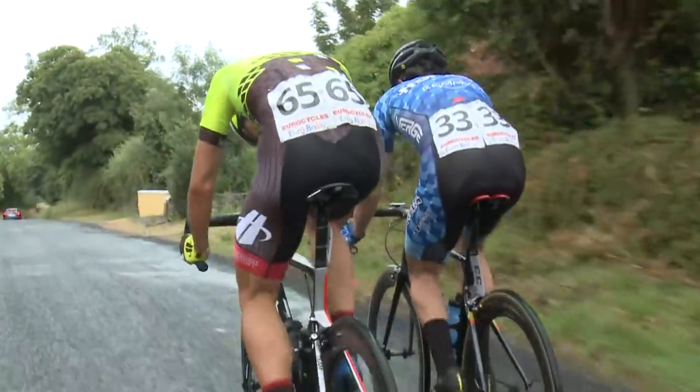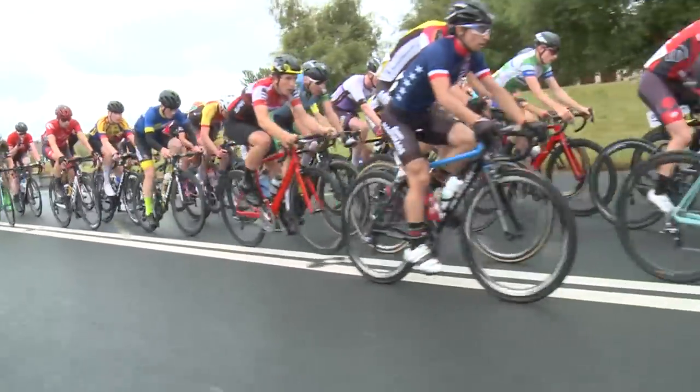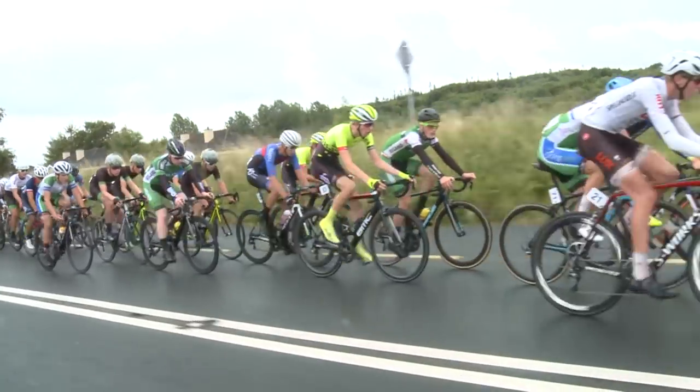Gentle flick of the elbow left. I don't think Moser's putting in too much of an effort here. You can see the bunch behind, looking forward, no doubt, hoping for a sprint stage win. We've seen many of them over the last number of years. But perhaps we could have a duo scrambling off the front if they try and get a bit of time.